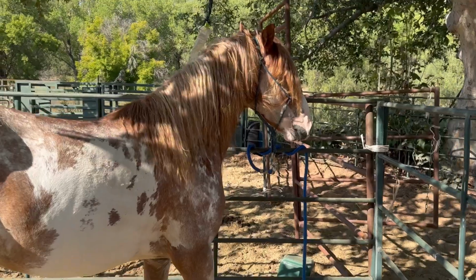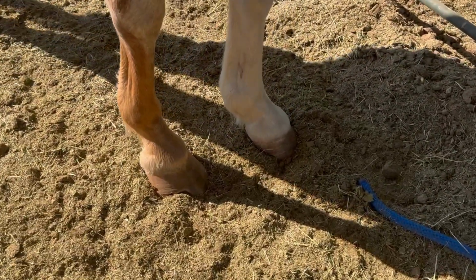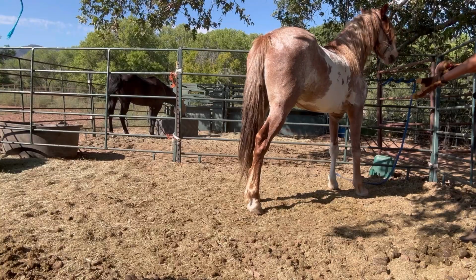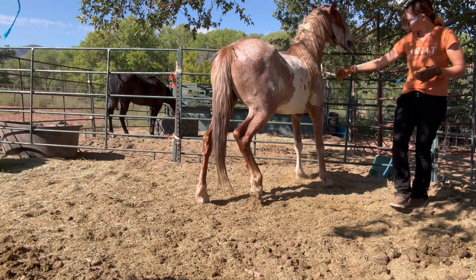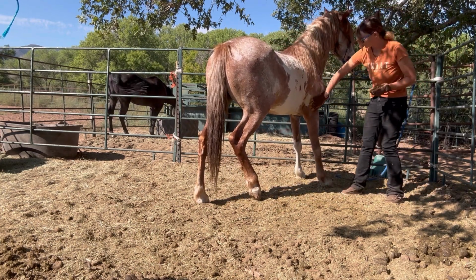In today's training session, our main priority was getting Cherokee's hooves done because they are quite long and desperately need a farrier. In previous training sessions, we have worked on picking up Cherokee's feet, and he seems to know at least how to pick up his feet. I have been told that he knows how to stand for the farrier, but we're really going to test that today and see what we can do.